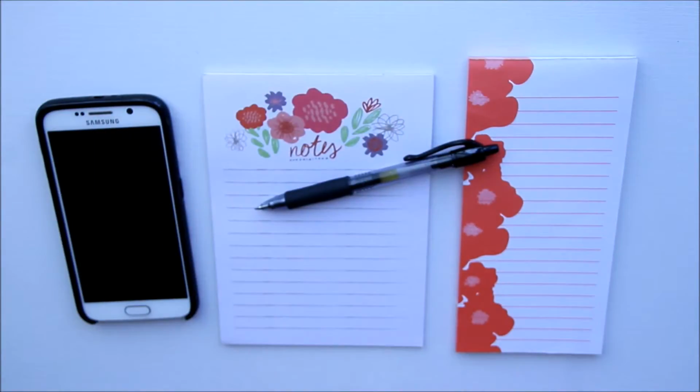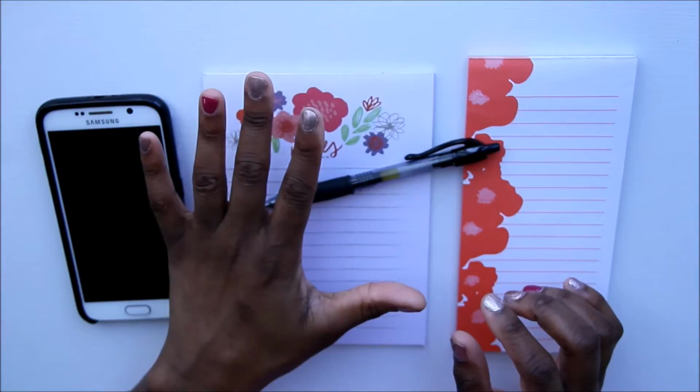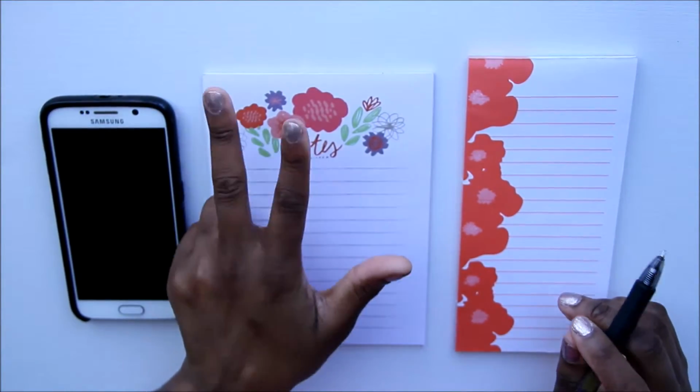Okay friends, so I'm super excited because today I'm going to share with you not only our meal plan for this week, but also 5 tips that you can incorporate into your meal planning to make it easier, more cost efficient, and a better, enjoyable time.